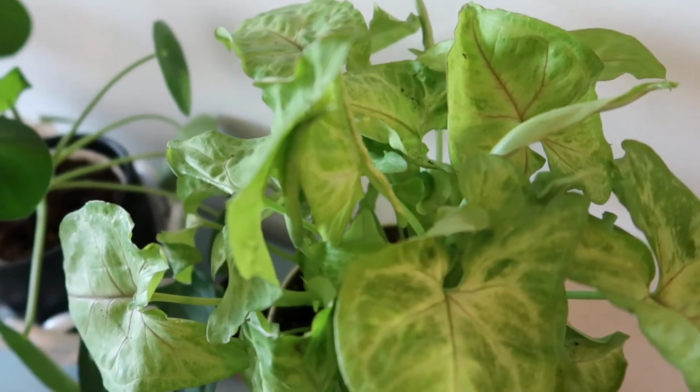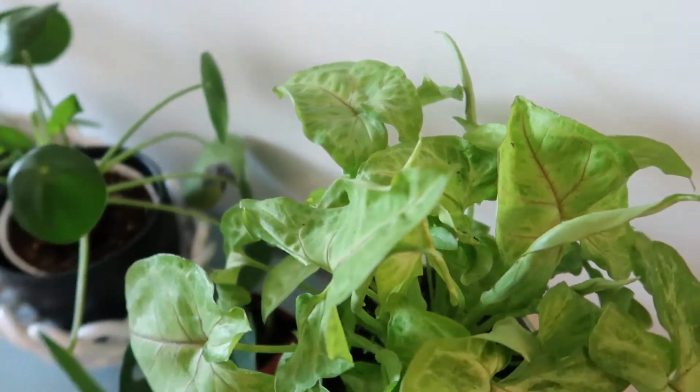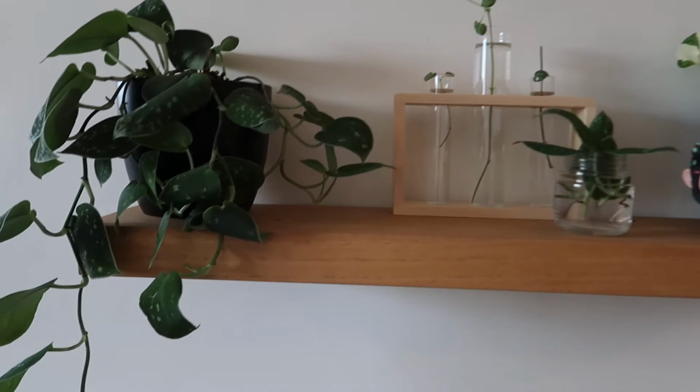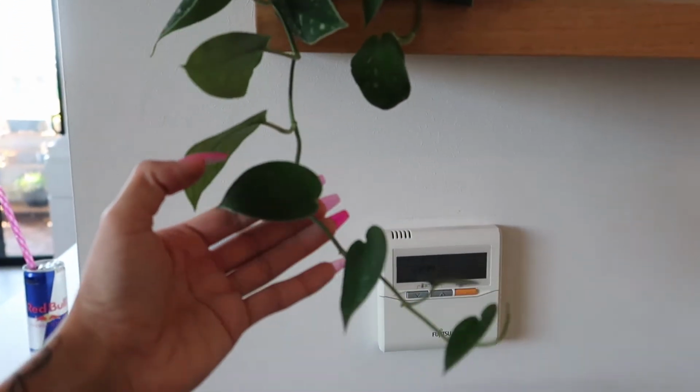Like, I didn't even do anything to them and they're just doing so well. So much new growth. And if you haven't seen, I posted a new growth video, so you can go check that out. Above that, I have these two wooden shelves that I got from Amazon. Right here, I have a Potospictus, and this is from Plantarina as well.